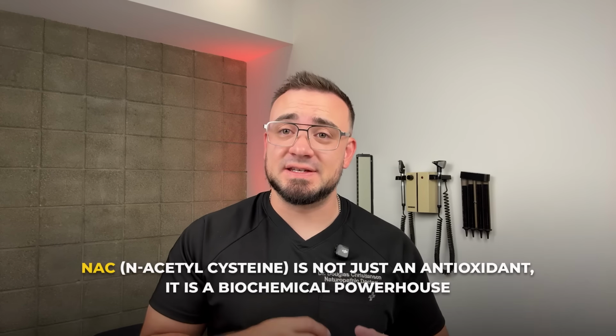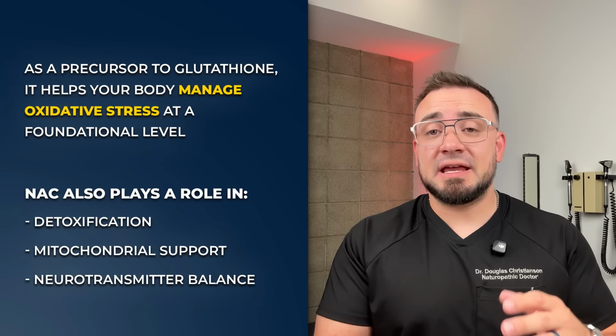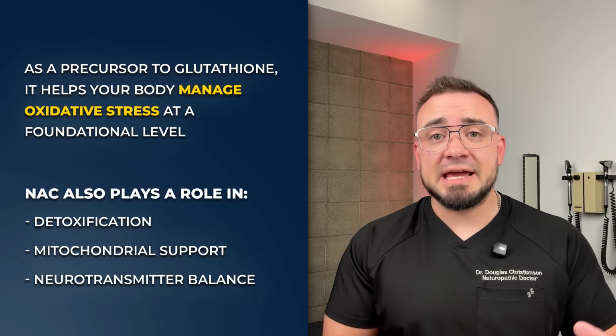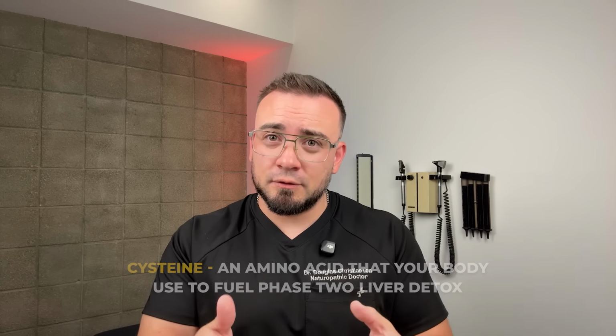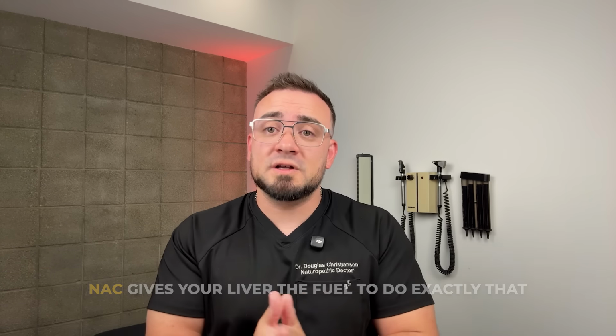NAC, N-acetylcysteine, is not your average over-the-counter antioxidant. It's a biochemical powerhouse. As a precursor to glutathione, it helps your body manage oxidative stress at the foundational level. Beyond that, it plays a role in detoxification, mitochondrial support, and even neurotransmitter balance. Its delivery is cysteine, an amino acid that your body uses to fuel phase 2 liver detox, specifically through glutathione conjugation. When someone is on hormone therapy, it is critical to support the body's ability to clear hormones efficiently, as they're metabolized in the liver. NAC gives your liver the fuel to do exactly that, and it works best with support.